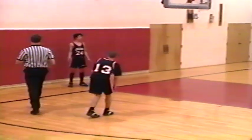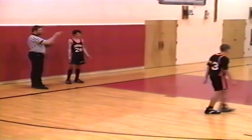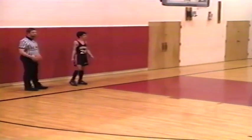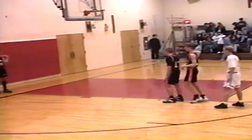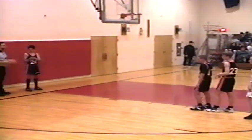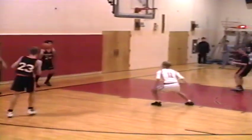6th team foul. And for Herb, let's see, 6th team foul. Yeah, okay, it's a 6th team foul. And Herb picks up his 4th with 3:19 remaining here in the third period. So not too good for Mr. Herb, and he checks out of the ball game.